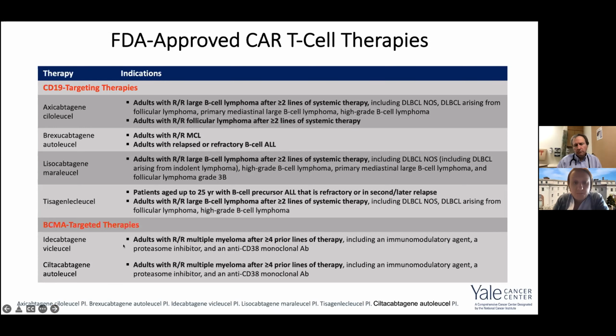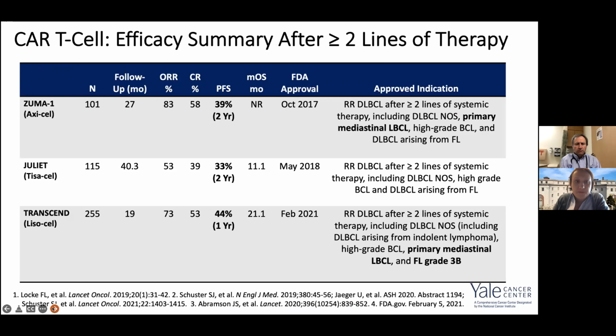And then in the multiple myeloma arena, the target is BCMA. And I'm happy to say that we not only have idecabtagene vicleucel approved in patients who have failed at least 4 lines of prior therapy, but very recently there's a new approval of ciltacabtagene autoleucel in the same refractory patient population. So this is the summary of the efficacy after 2 lines of therapy for the currently approved products.